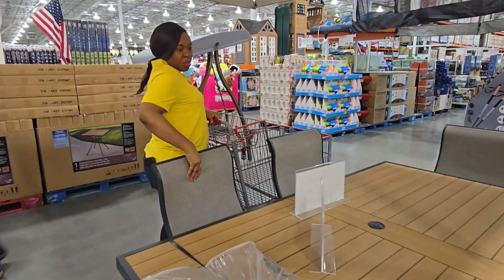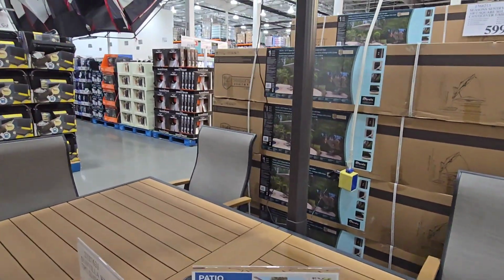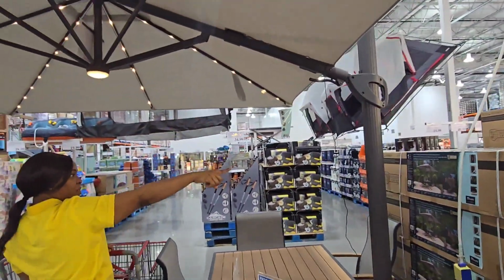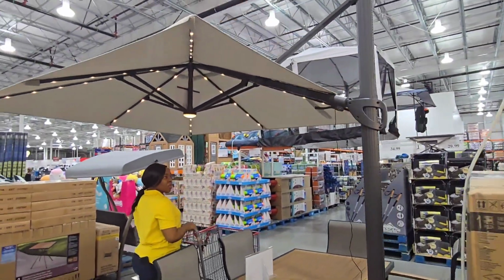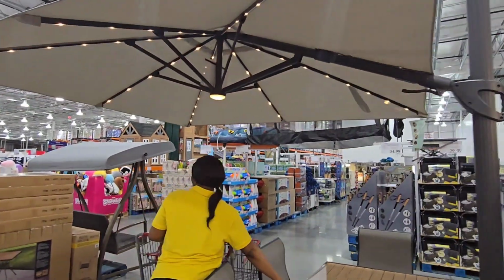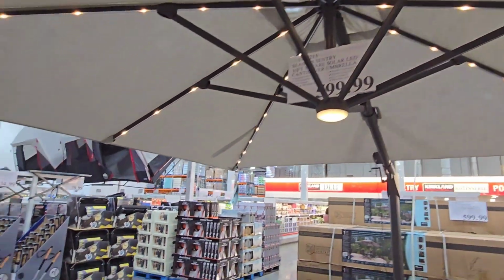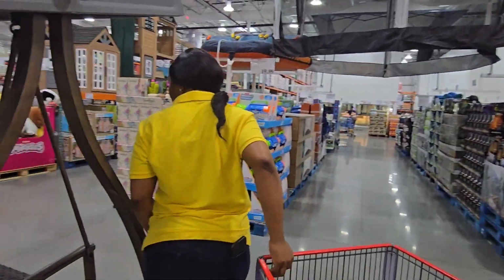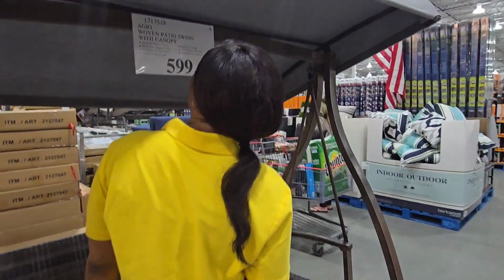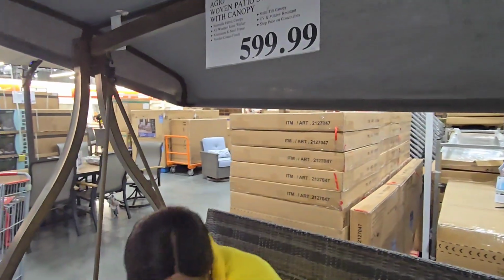It feels like outdoor dining. Yeah. Oh, it comes with the umbrella. It comes with everything. Oh, please, can you come and see this one? Oh, good. Oops.